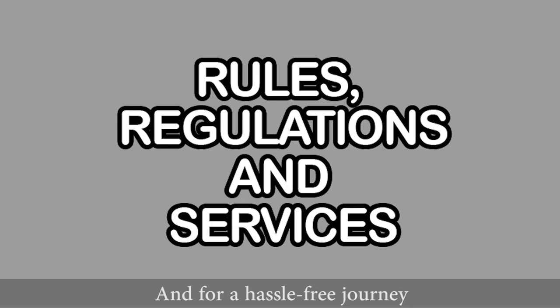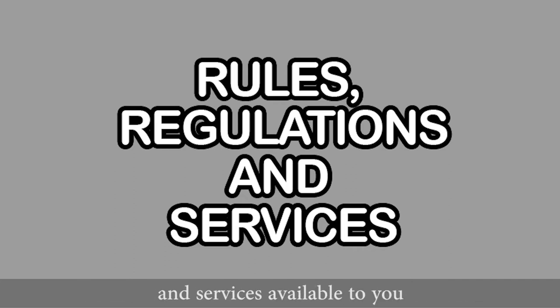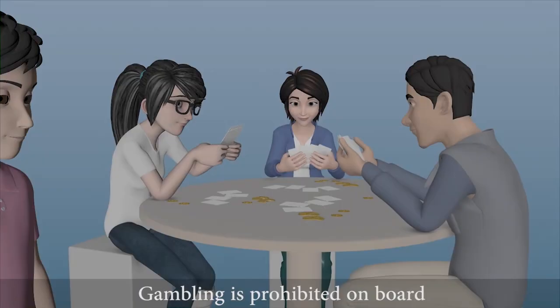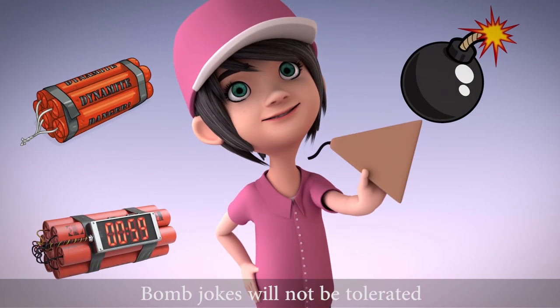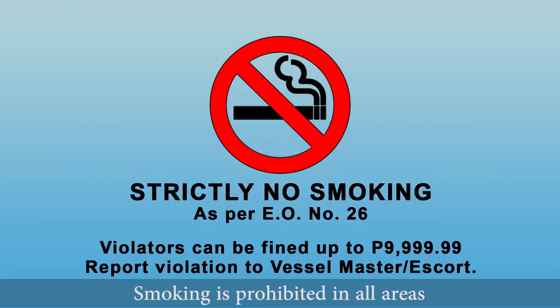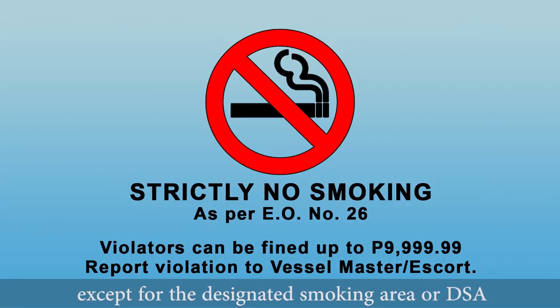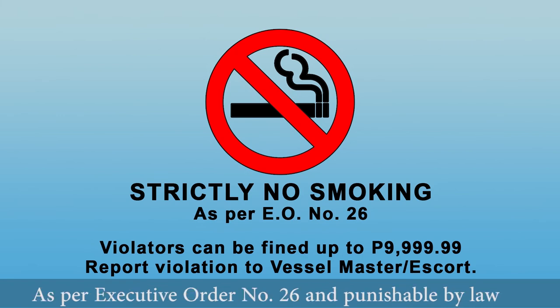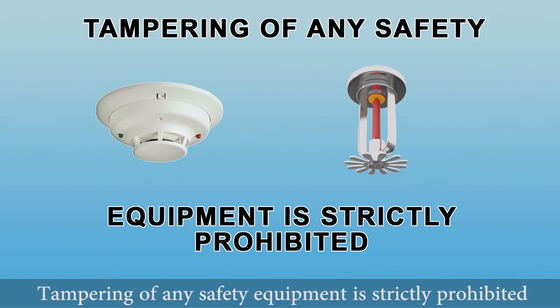And for a hassle-free journey, be mindful of the following rules, regulations, and services available to you. Gambling is prohibited on board. Bomb jokes will not be tolerated and violators will be apprehended. Smoking is prohibited in all areas except for the designated smoking area or DSA as per Executive Order 26 and punishable by law. They can ask anyone on the ship where the DSA is.